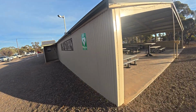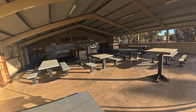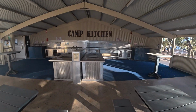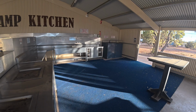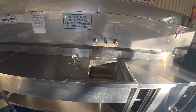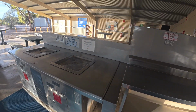This is the camp kitchen. As you can see, it is massive. It's got so much seated area. There's 4 electric barbecues. So much sink space. It is just a fantastic spot. Whether it's hot, whether it's cold, this is just a great area.